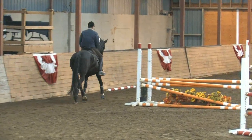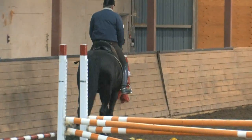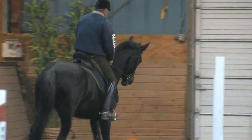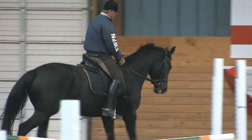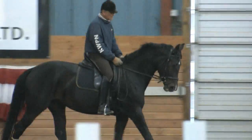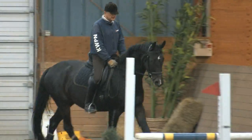I'll just shorten my rein a little bit here. Still don't want to influence the neck to come back. I want the neck to go down. And I want her from the withers to work through the top line.